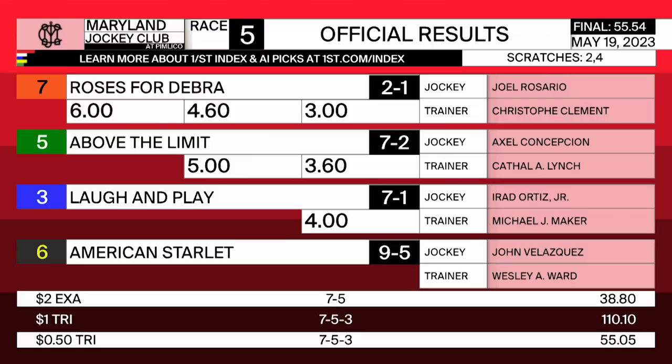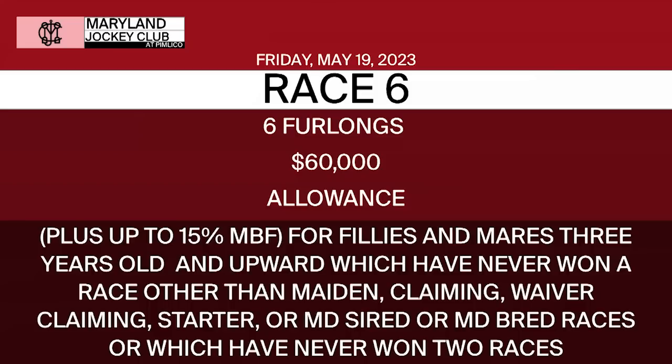Today's fifth race, won by Roses for Deborah, the 8th running of the Sergeant Reckless Memorial Dash. For the presentation, Robin Hutton, author of the New York Times best-selling book Sergeant Reckless, America's War Horse.